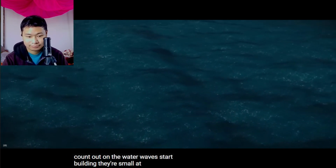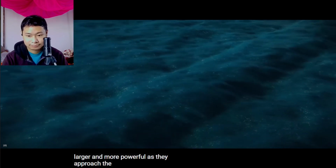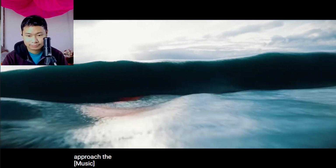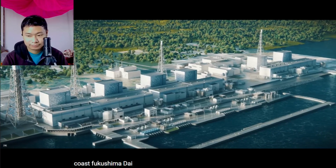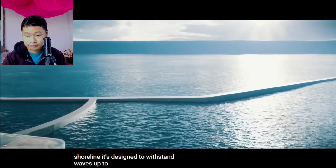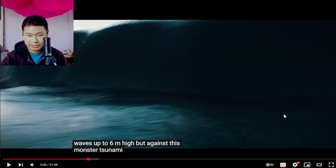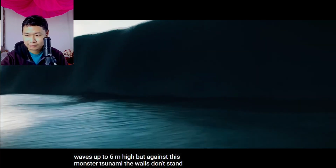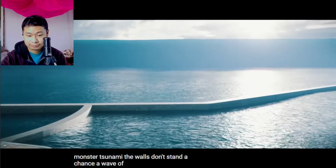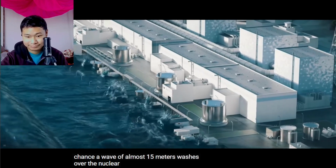Waves start building. They're small at first, but grow larger and more powerful as they approach the coast. Fukushima Daiichi sits right on the shoreline. It's designed to withstand waves up to 6 meters high. But against this monster tsunami, walls don't stand a chance. A wave of almost 15 meters washes over the nuclear plant.